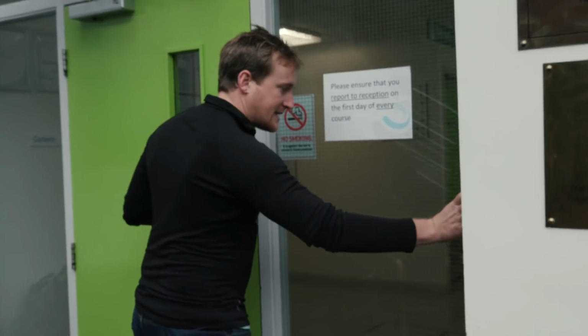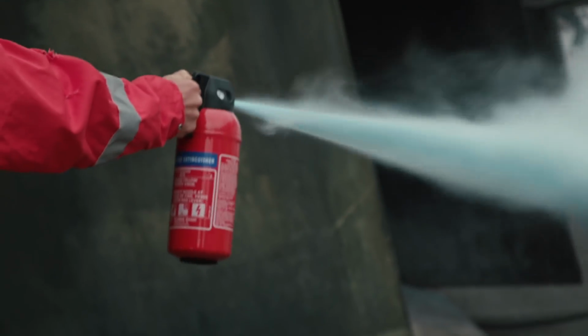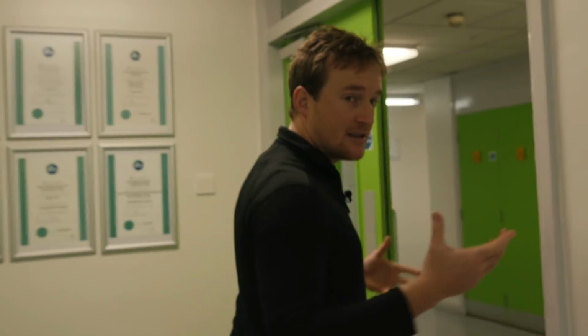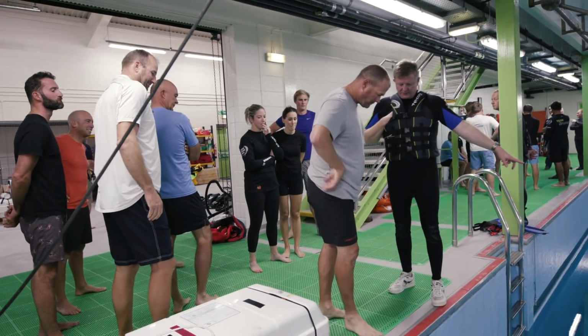Here, all of the teams have been through a complete syllabus of firefighting, safety at sea, first aid, how to use the electrical safety systems on board. But the real action begins later today when we go into the dramatic pool that we've got here. Step into the pool. Don't jump, just step in.